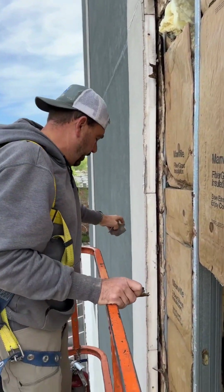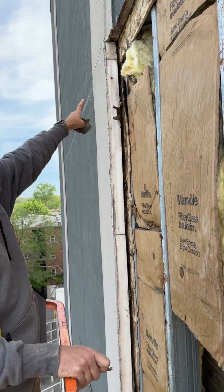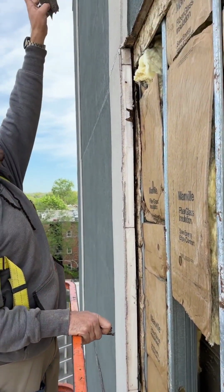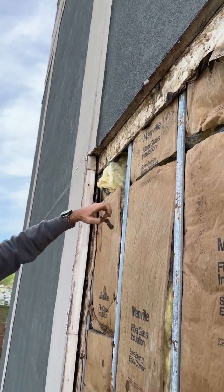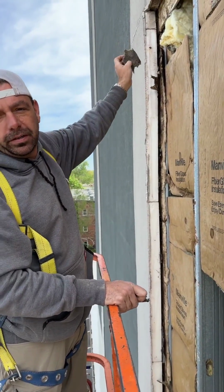So as you can see, the extent of this damage travels far past where this event happened. So I would assume that most of this all the way up, this old drywall has the same problem. To do a temporary repair would be just to do all this, but to do a permanent repair would be to go further.